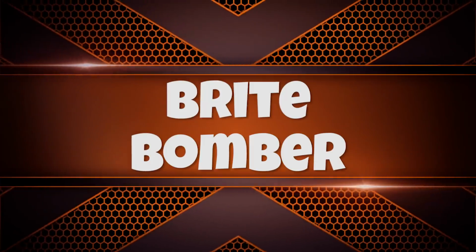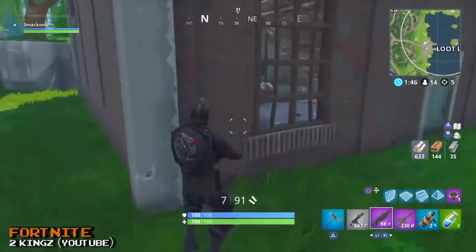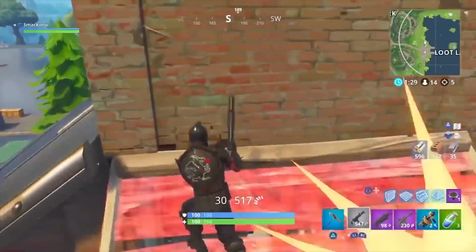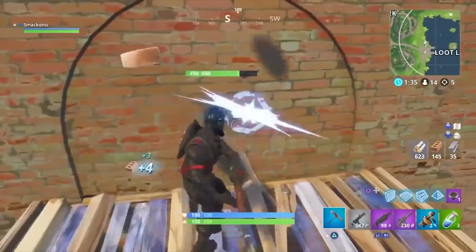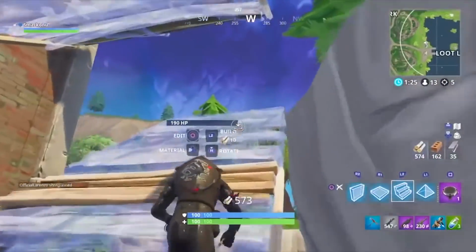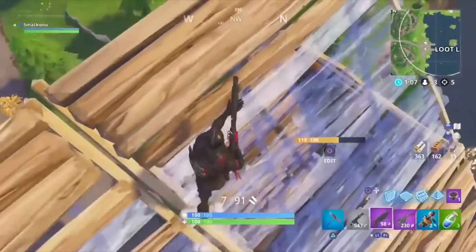Bright Bomber. To this day, the Bright Bomber is still one of the most popular skins in the game, even though it's been around forever. Just to tell you how popular it actually is, Epic Games just released the Dark Bomber skin, which is a more Halloween-themed version of the Bright Bomber. But it's too new to have a Halloween costume yet, so you'd have to make it yourself.